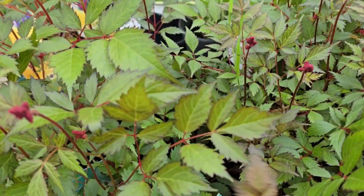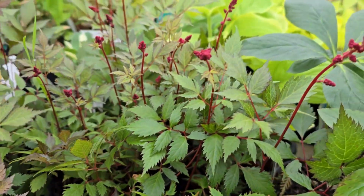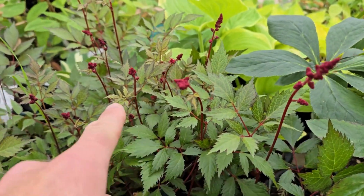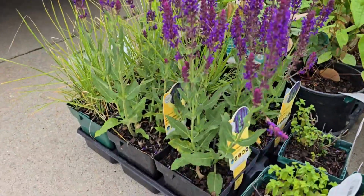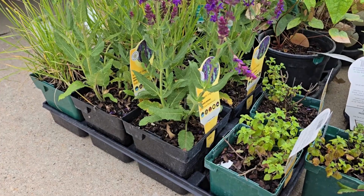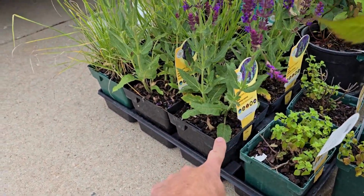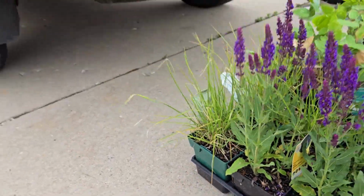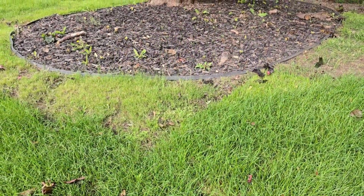Also going to use Perennial, which has a very nice red flower to it. As you can see, it's already starting to flower. Also has a shade area, or excuse me, sun. I'm just going to do a quick combo of Calamintha, Salvia, and a few Sesleria. When we get out there, we'll start recording again. I'll see you then.